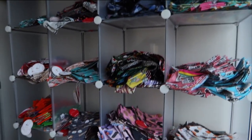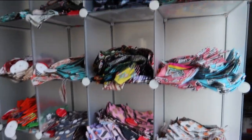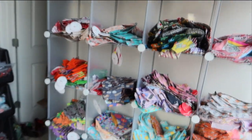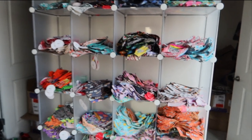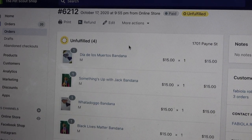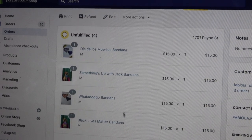So these are just some cubes that I started placing the bandanas in just because my closet ran out of space. So these are already made, that way whenever an order comes in, I can just pull one from each box. I try to organize it by holiday, for example Halloween back there, and then some foodie and beverage ones. So we will be packing this order. It's order 6212. This order has just all bandanas, so we will be pulling it out. That way you can see how we package it.